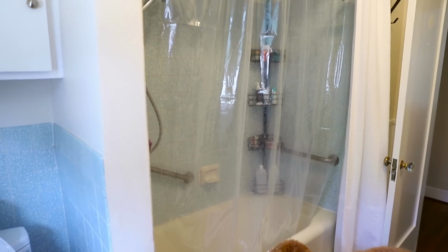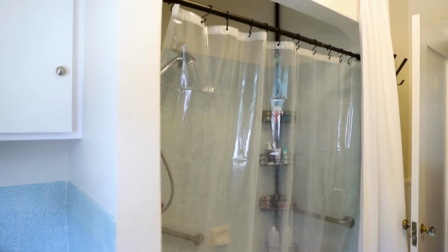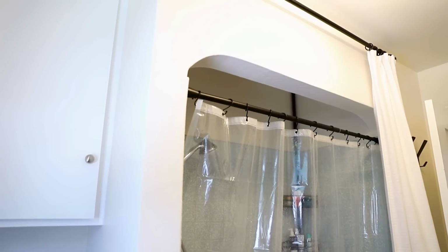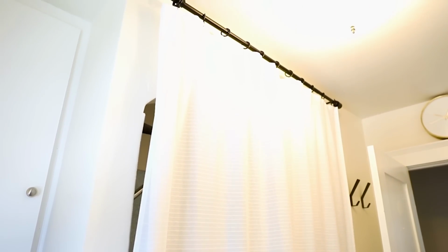What we did was put an actual curtain rod on the wall at the very top. And then inside the shower, I have a shower curtain rod that goes to the top of the curved arch. That's where my plastic liner is hanging. And then my actual shower curtain is hanging on the curtain rod outside of the shower. I did this because when you walk into a small, narrow bathroom, putting your shower curtain all the way up will bring your eye up. It just makes the space feel more elegant, more elevated, brighter and fresher.